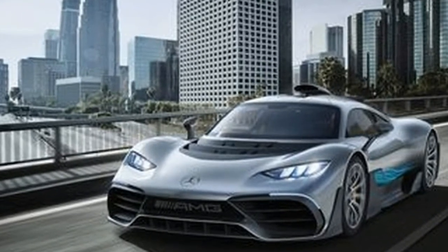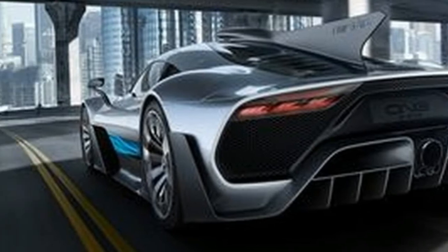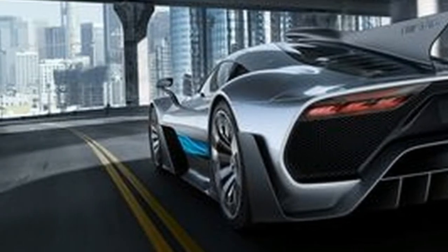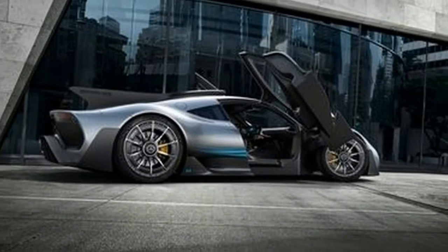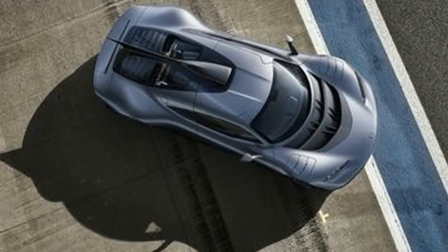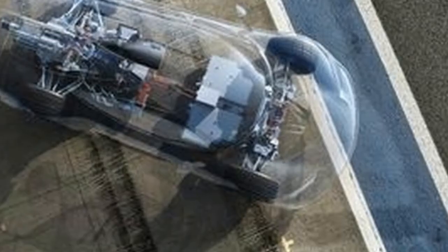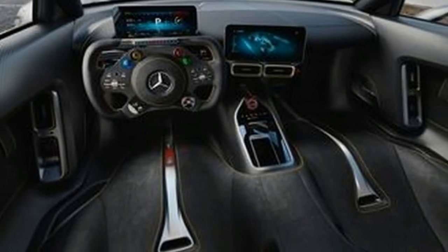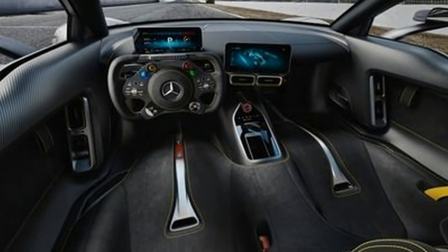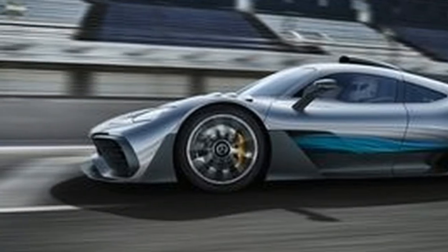First, for engine longevity, the V6 engine operates at lower RPM for the road. Based on the Project One's claimed total power output of around 1000 horsepower, the combustion engine is making around 520 horsepower, which corresponds to a power peak drop from the race engine's 11,500 revolutions per minute to around 9,000 revolutions per minute, although the red line is still upward of 10,000 revolutions per minute. The road version also idles at around 1,000 revolutions per minute, down from 4,000 in the racer.